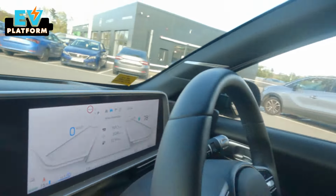And I was pushing this car. I mean, I wasn't breaking the speed limit, but I was straight up to speed out of roundabouts. It was fairly aggressive regen braking. I overtook whenever I could. It was as fast as I could go.